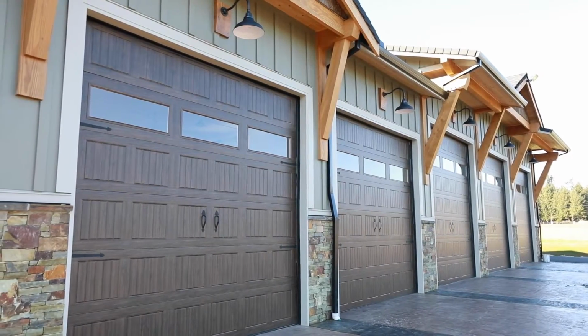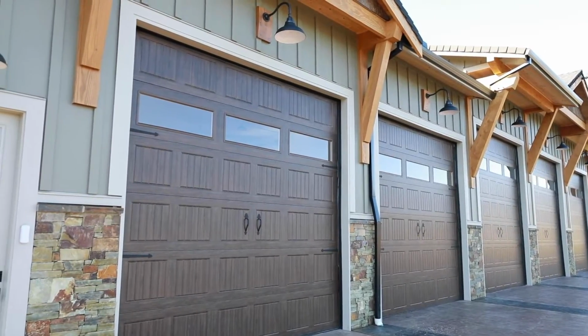What would you do if you had to take this big shop? It's got big RV doors, big doors for everything here. What is it? 1, 2, 3, 4, 5 big garage doors plus a man door. What would you do to take this big box and beautify it? And another problem with this, it's next to a hybrid single-story timber frame home. When you get a building this big, it can make the house look small if you don't handle things right.